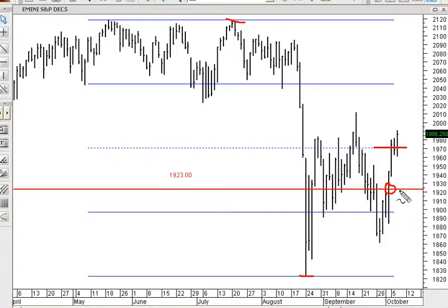Now it's in a strong price location in the longer term. As long as this point of control remains at 1923, we can say that as long as price is above there in the longer term, we're in a strong price location. So there's been some improvement here, definitely, and we may have begun a new distribution.